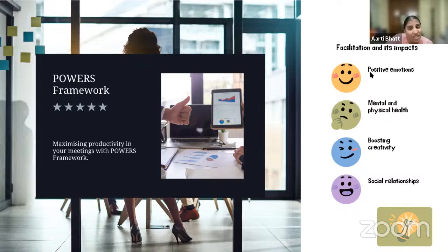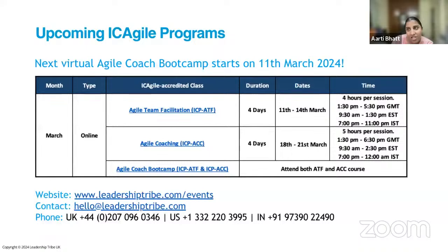If you're wondering how to hone these skills of facilitation, there are some next steps that I have as recommendations. There are a few programs out there. One of them is through IC Agile. We've got a boot camp happening in March, covering Agile team facilitation and Agile coaching. This boot camp gives you a comprehensive understanding of what facilitation is and what the different coaching techniques are. It focuses on building effective communication, fostering collaboration, and guiding teams towards higher levels of performance. These are some elements that you learn through the course.